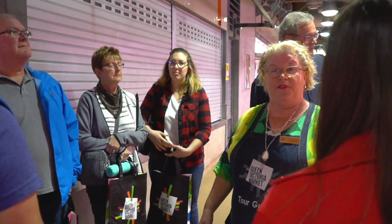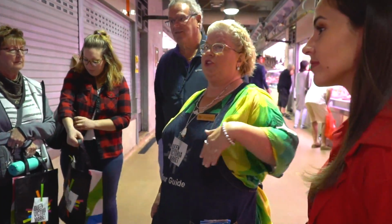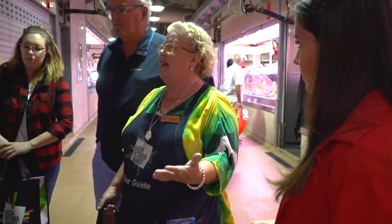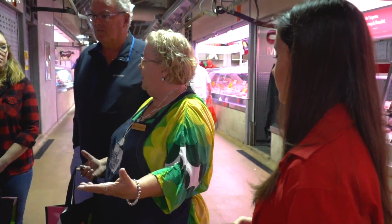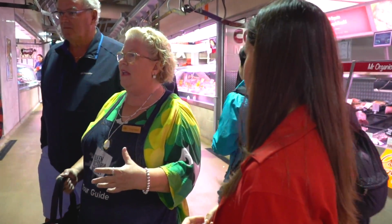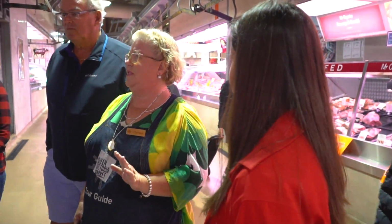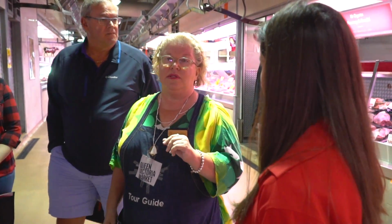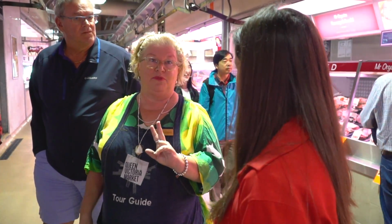So what we have here further up the hill, and just to show you around here, when people get into the market on a Saturday morning, a lot of people say to me, oh, it all looks the same. It's not all the same at all. Every family will carry something different on their stall. Also in this hall we have 2 organic butchers.